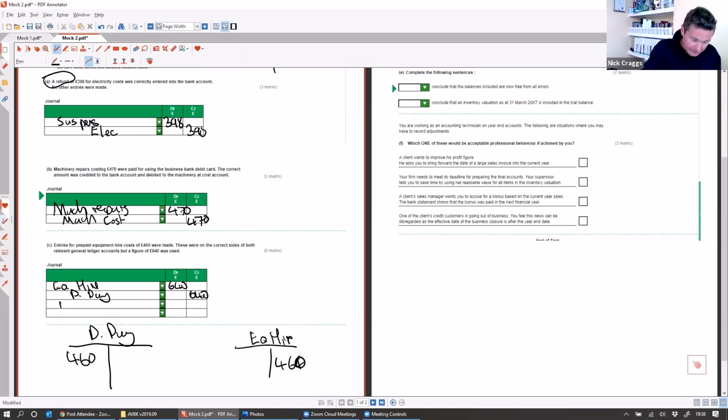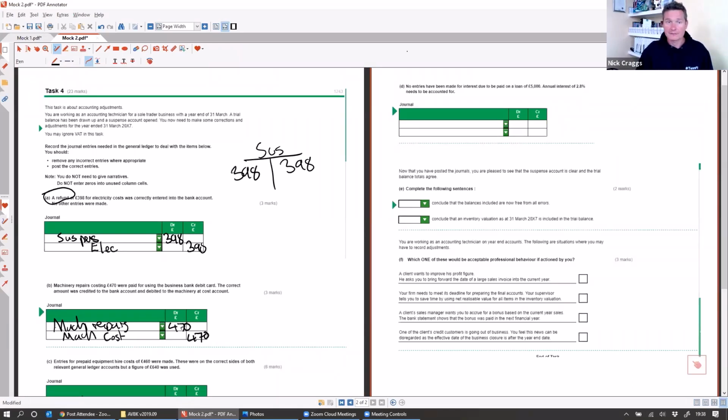So the entry would be debit prepayment for 460, and then credit equipment hire with £460. Again, you get drop-down boxes, you don't have to squeeze it in with a pen. So we've now entered the correct transaction. If you've got a box with 4 and it's correcting an original entry, just get rid of the original transaction and then enter the new one. Don't try and get clever and just adjust for the difference. I know in the real world you might do that, feeling confident, but you're in an exam. Don't take chances.